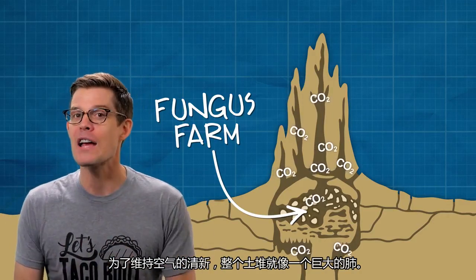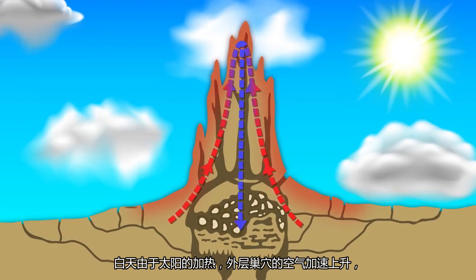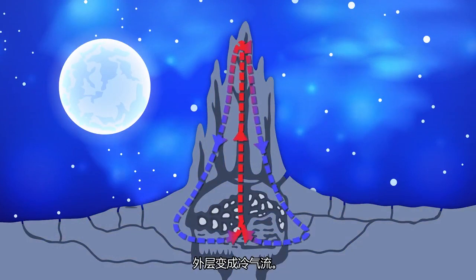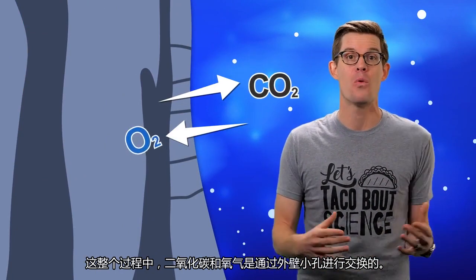To keep the air fresh, the whole mound acts like a big lung. During the day, the sun heats the outer chambers more rapidly than the core, moving air up the outside and down the middle. During the night, this current reverses as the outer chambers lose heat to the cool night air. The whole time, CO2 and oxygen are exchanged through tiny holes in the outer walls.